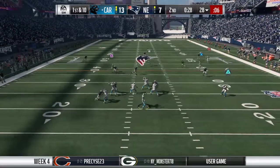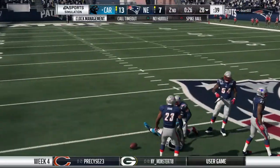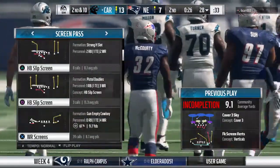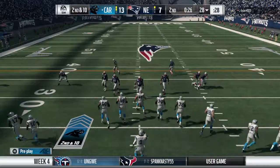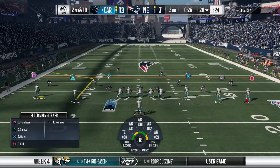On first down, Newton. And it pops free. The collision there jarred the ball loose and brings up second down. That's very well timed there defensively because it's not a bad throw, but the collision came at the exact time he was reaching to bring in the football. Really, really well done. Decent offense, just better defense. I think you're right.